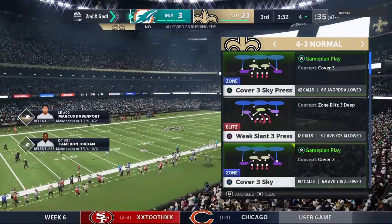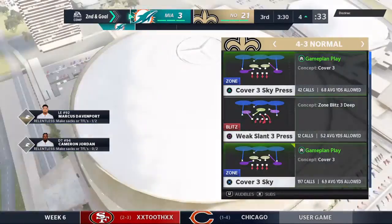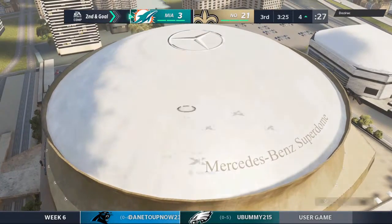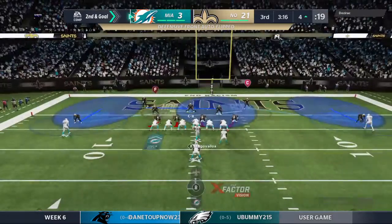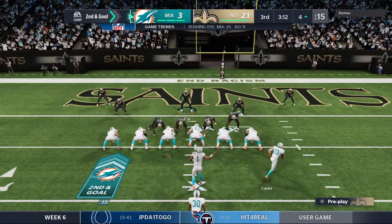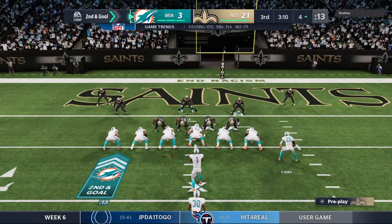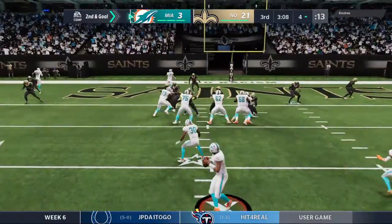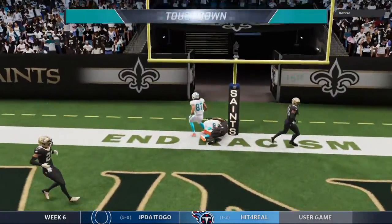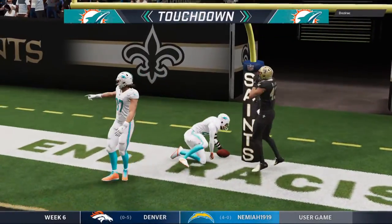3 yards the gain there, 2nd down. Well, they're unable to convert that into much, but it's never a bad idea to try to get the ball into a tight end of his caliber's hands and see what kind of disruption he can cause. On play action, they'll throw. And that is caught. Touchdown, Miami.